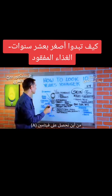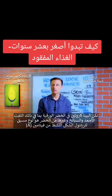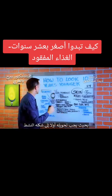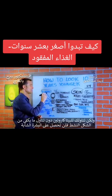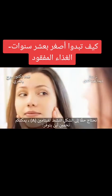So vitamin A triggers the production of collagen. Now, where do you get vitamin A? Well, you can get it from leafy greens, right? But the beta carotene in the leafy greens, including kale and spinach and other greens, is a precursor. It's not the retinol, the active form of vitamin A. It has to be converted into the active form. So it's important to consume these antioxidants, these phytonutrients. But if you're doing high amounts of beta carotene without enough of the active forms, your skin is not going to look as youthful. You really need the active form of vitamin A.